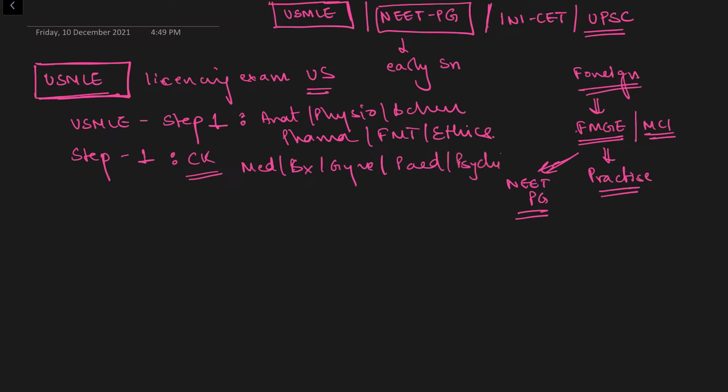Previously they also used to have Step 2 CS, which was the practical exam, but due to the COVID pandemic, they have cancelled it for the 2022 session, and instead of that, you just have to give an English proficiency exam.